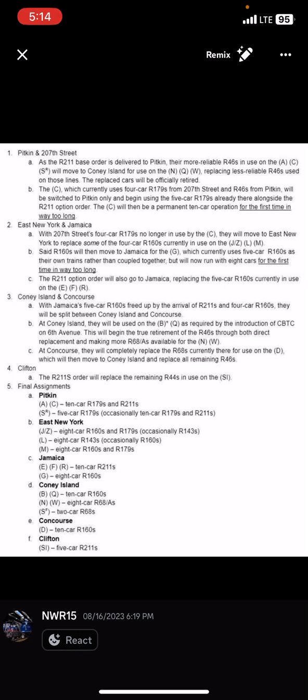This is to show what will happen in the future. So let's start with Pitkin and 207th Street. It says, as the R211 base order is delivered to Pitkin, their more reliable R46s in use on the A, C, and Rockaway Park shuttle will move to Coney Island for use on the N, Q, and W, replacing the less reliable R46s used on those lines. The replaced cars will be officially retired.